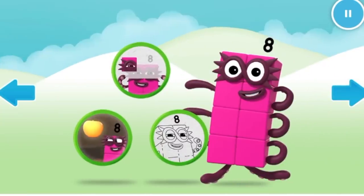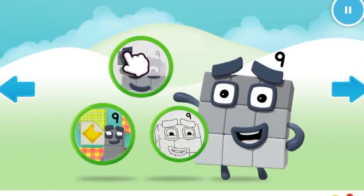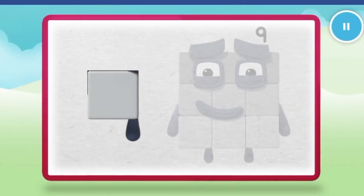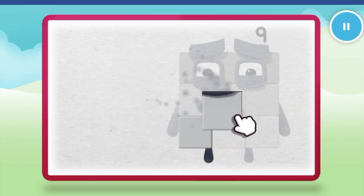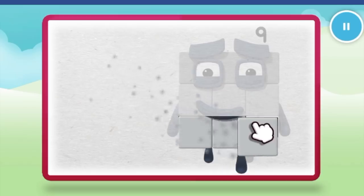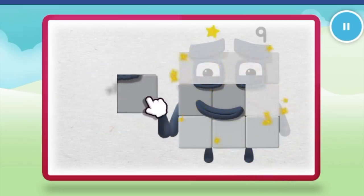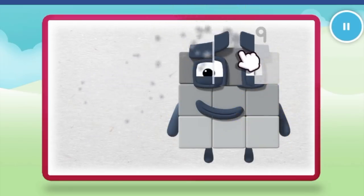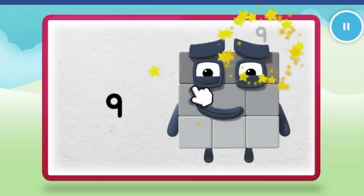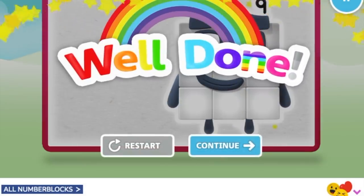Welcome to Numberland. Let's make and play with the number blocks. Let's make number block 9. 1, 2, 3, 4, 5. Keep it up. 6, 7, 8. One more to go. Now, nine. A numberling on top. Well done.